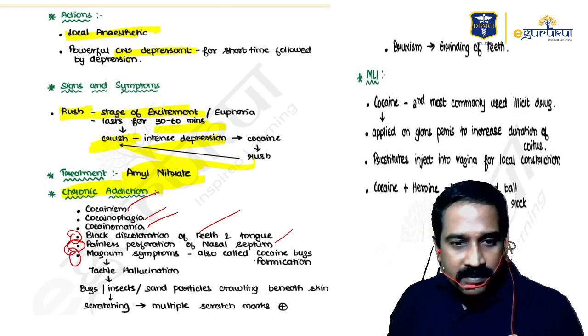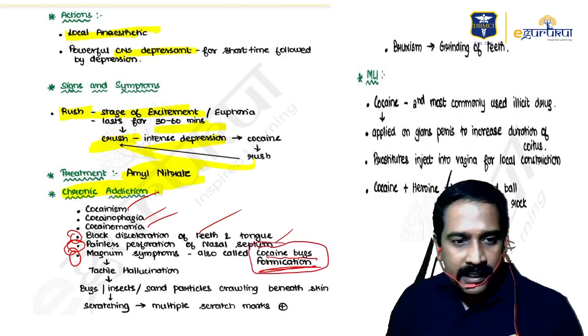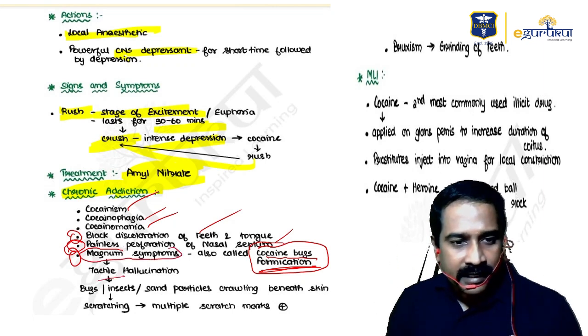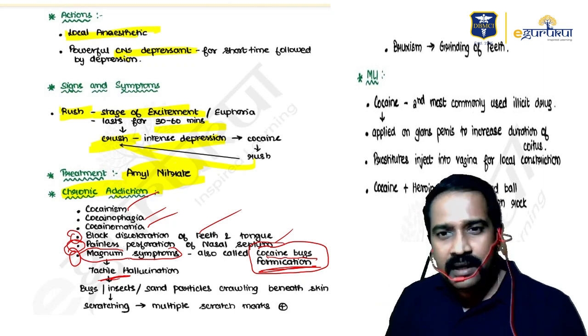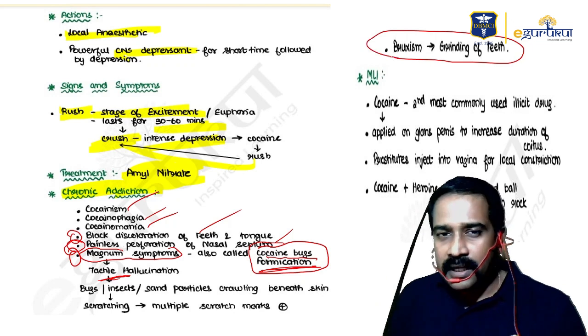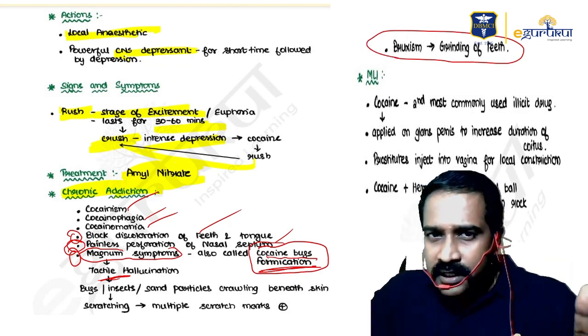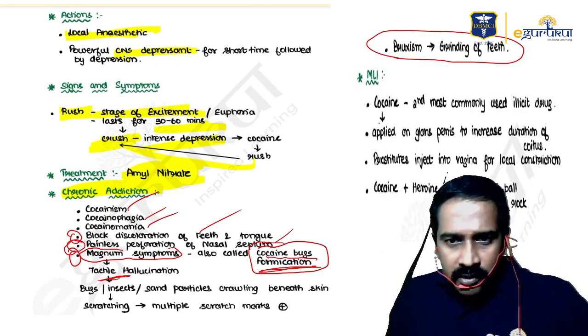Then Magnan symptoms, also called cocaine bugs or formication. The most frequently asked question in cocaine. These are tactile hallucinations. He feels that something is crawling. And then bruxism. So cocainism is characterized by blackening of teeth and tongue, painless perforation of nasal septum, tactile hallucination, bruxism or grinding of teeth.